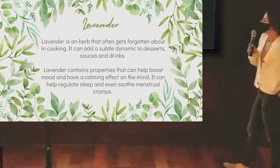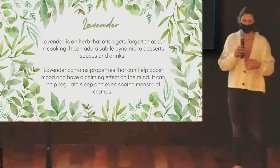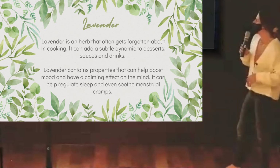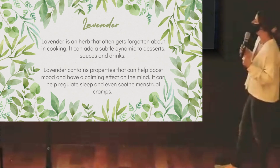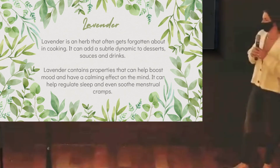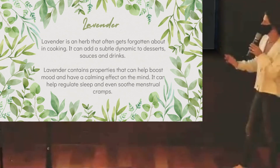And lavender is great because we think about the essential oil or just lavender in general when you're thinking of a hand cream or a foot cream, it's very relaxing. That scent is very sweet. And it actually has those properties when you consume it as well. So it can be really good to help boost your mood. It has a very calming effect on the mind, and it can help regulate sleep. Not that I'm trying to put you all to sleep, but this tea will hopefully have a soothing, calming effect on you as well.